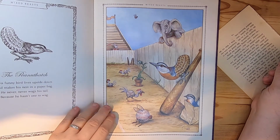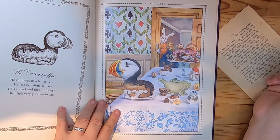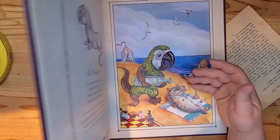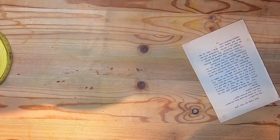The Pinot Hatch, it's a nuthatch peanut bird. The cream puffin. Come on, these are so cute, right? So yeah, like in all things, I have a sense of humor, and I think that this could be kind of fun.